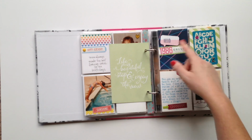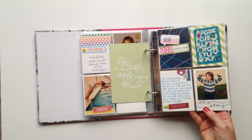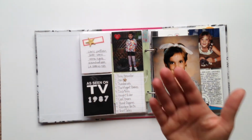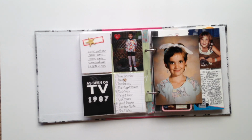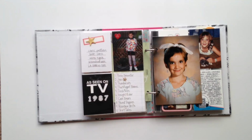And I did the Hello 1986 card because it was just very reminiscent of the time and what the style was. Speaking of style, this was in fashion. High tops and tights and sweater dresses.